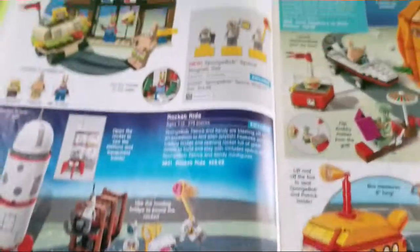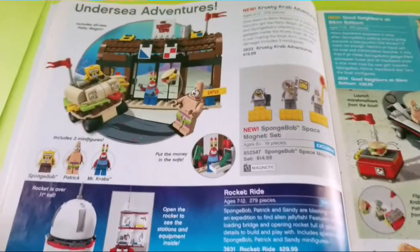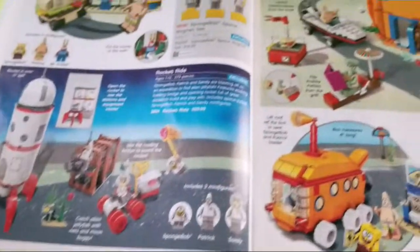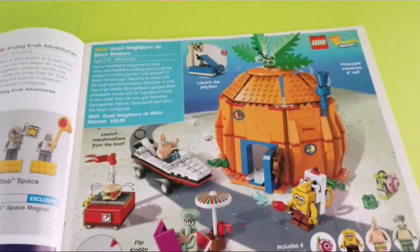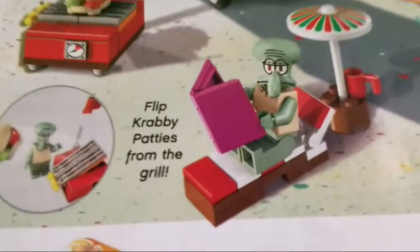Oh, and then here's SpongeBob. I've never really seen SpongeBob before. I never really grew up with Nickelodeon. I know this set, a lot of people hate this one. It doesn't look too interesting. I've already gone over some, these are in other catalogs. This set, I think this is probably the worst out of all the Pineapple House sets. Just looks, eh. Squidward kind of has the same reaction I do with this set.